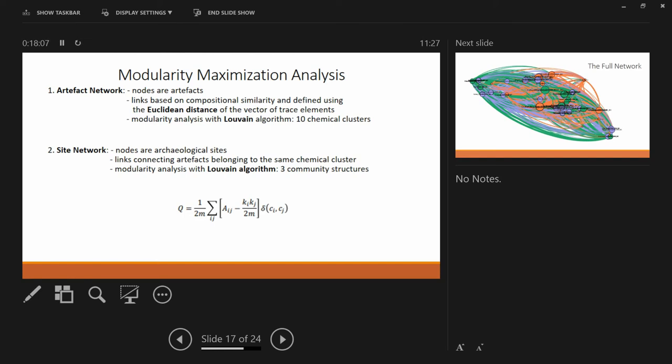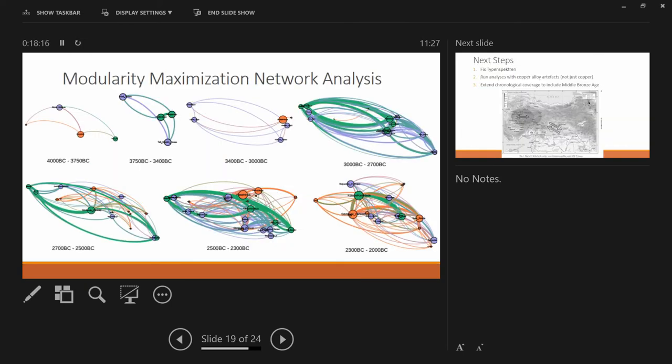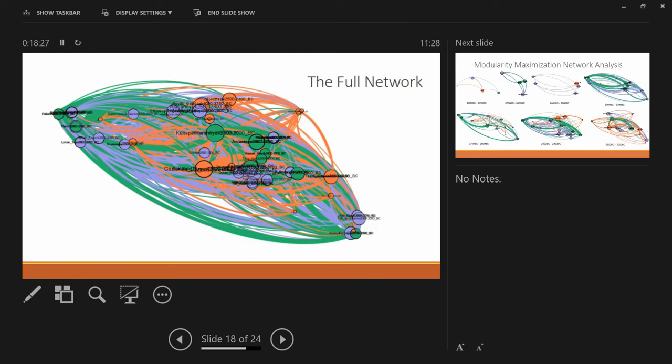And so there are 10 chemical clusters that are all connected. So this is everything all at once, which is confusing and makes no sense. But you can see that there are three colors, and this is the results through time. So yes, thank you. Going back to the previous overall map work.